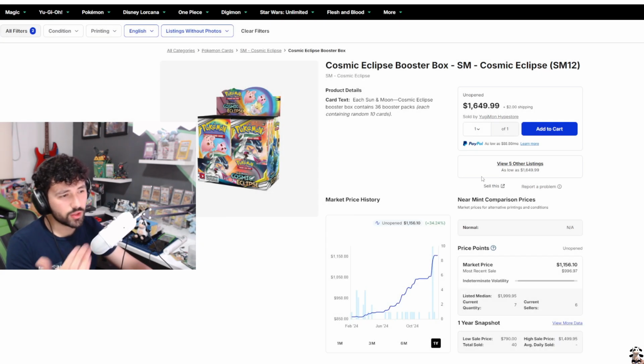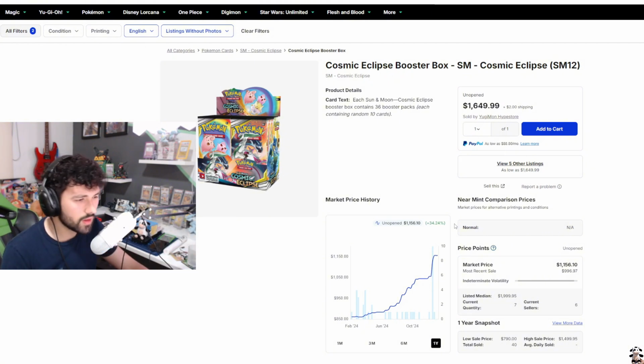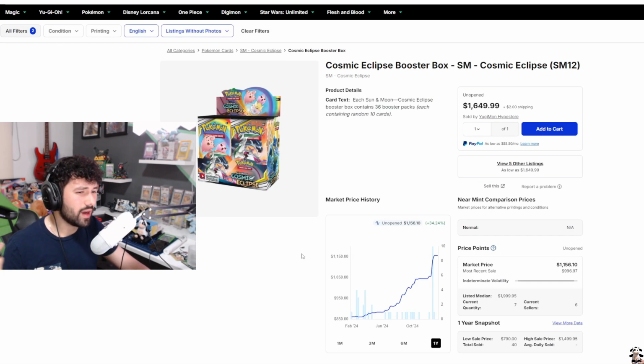which I do kind of think is a good thing, due to this set being much older than Evolving Skies. I think 2-3 years if I'm not mistaken. But that kind of shows how strong Evolving Skies is. So that's kind of an anomaly. But if we compare Cosmic Eclipse with Fusion Strike, Cosmic Eclipse just straight out wins due to the age of the set. The cheapest one you can buy right now is 1.6k. But if you want to go for a more reputable seller, you can go for $2,000. You can probably get this cheaper in person or on eBay.